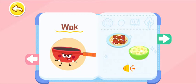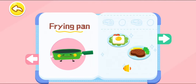Wok. A wok can be used for stir frying. You can make fried rice and stir fry vegetables with it. Frying pan. A frying pan can be used for making fried food, such as the fried egg and beef steak.